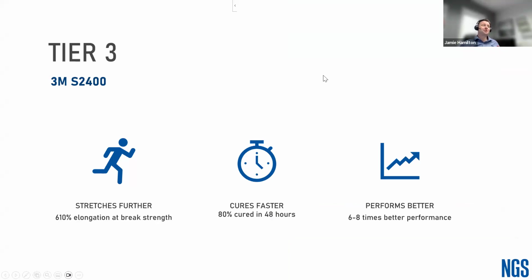So our tier 3, brand new to the market. I believe NGS are the only company who have the product, the S2400, at the moment. It's a 24mm laminate. It's not a true window film. It is a security laminate.